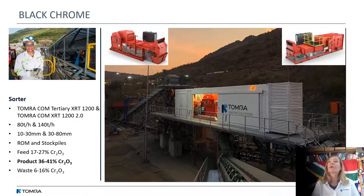There's some bad screening sometimes up front, so some of the oversize had to be removed, but once that had been sorted out, it was quite easy sailing. And this particular mine was run of mine, versus the previous one that was a lot of dumps. They were feeding at 17 to 27% chrome, and again a constant 36 to 41% chrome product, and a real decent throwaway waste of 6%.